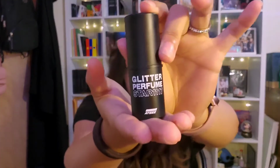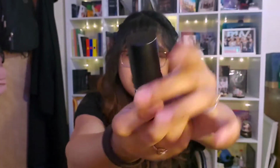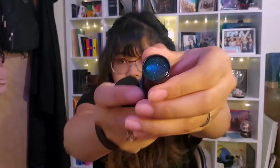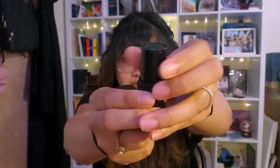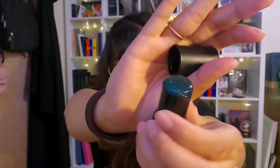I'm going to start with the glitter perfume. So this is the glitter perfume, Star 1117. You want it this way, then you first have to take this covering off. And it is very sparkly. But when you actually put it on your skin, you won't see the glitter. It's just very shiny or sparkly.